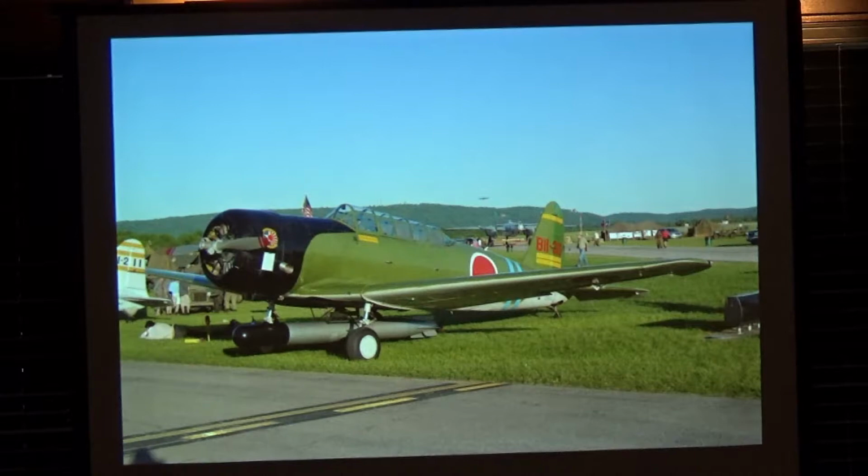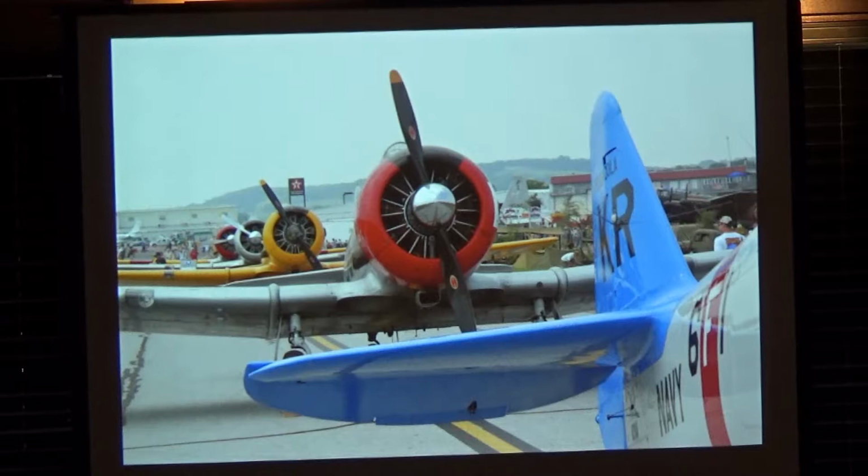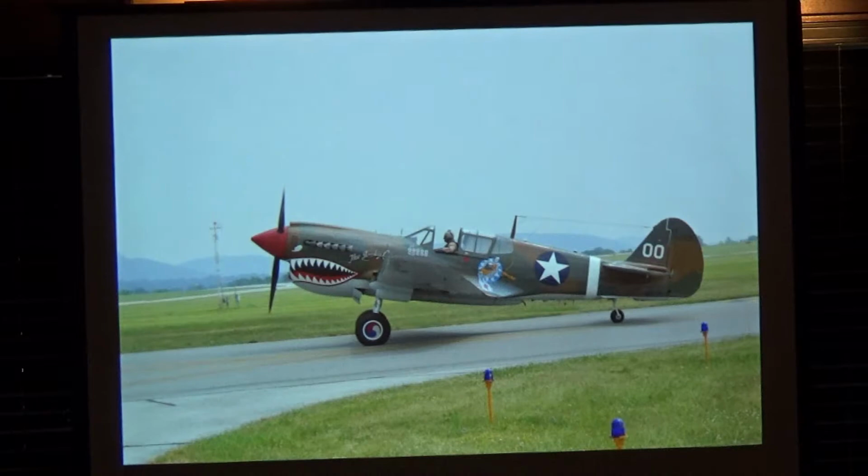Here is kind of during the day, the trainers lined up. Now, what's this? B-40. Okay. Oh, yeah. Curtiss Kitty Hawk, Warhawk. That had an American-made engine in it. Okay. Not as good as the Merlins.